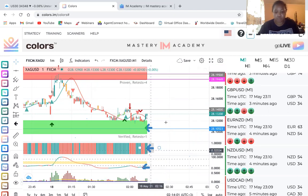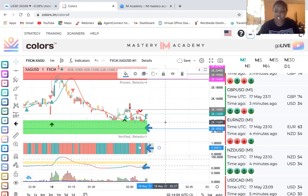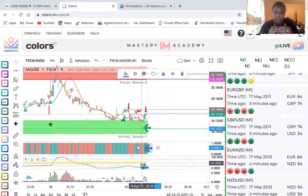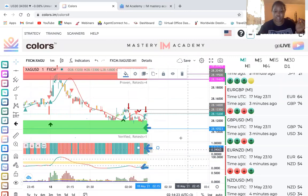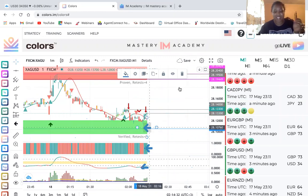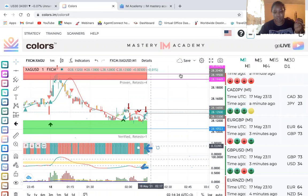Do remember, guys, what session is it now? Are we in the Tokyo session? Do remember that the market will slow down during the night. It could have slowed down a little more, but it's still going to reach up to the top, guys. Can you see what's happening? The buyers are coming in now.